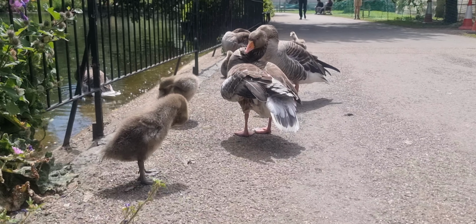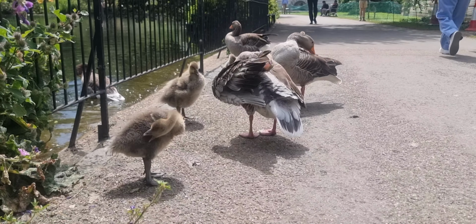Now let's go and get some food. So I didn't get any food, unfortunately. I just want to go home now. So I'm on my way back to London Victoria via St James's Park.